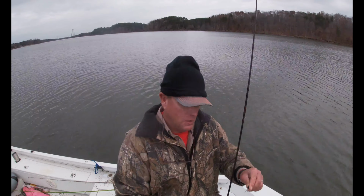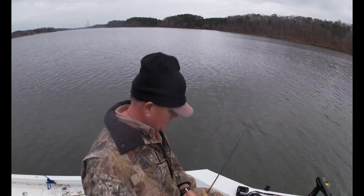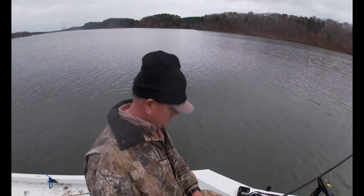I've been changing colors, switched to this hair jig. This is Brad's bait and tackle hair jig. That's black gray, you know, black body gray. And I've just been coming up here trying different lures to see what the crappie will react to. And hey, sometimes it's just like that. And I'll probably change colors a couple more times, because I'm a firm believer there's one color that they may react to a little better today.